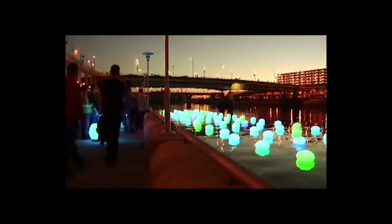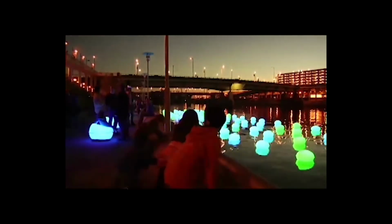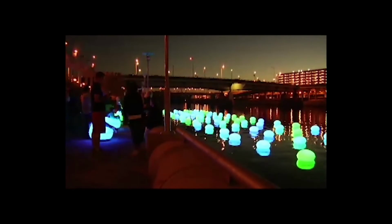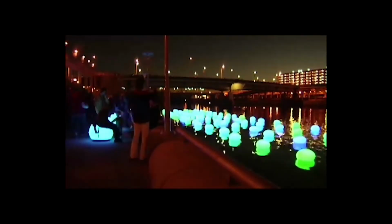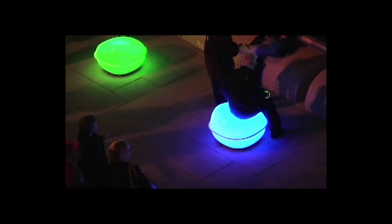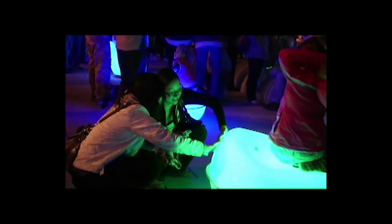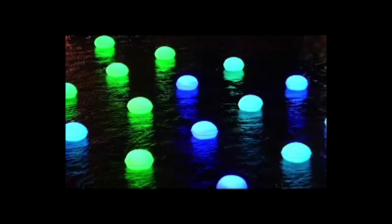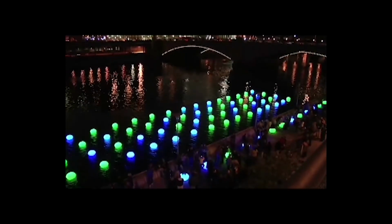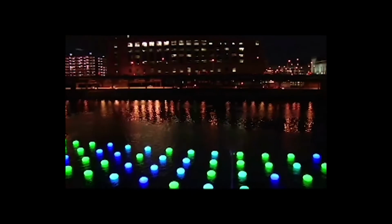So we designed these floating orbs that are floating out there in the river. As you approach them, very simple technology like sensors change the light quality on the seat but also in the water. And so with a very simple infrared sensor and a wireless transmitter, we got people to sit down and activate the lighting condition, and that activation translated into the river. So you could control the lights in the river with your butt by sitting.